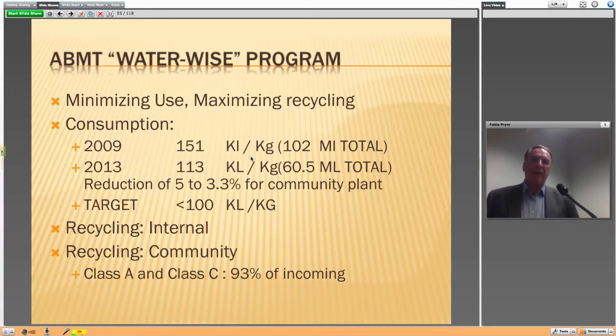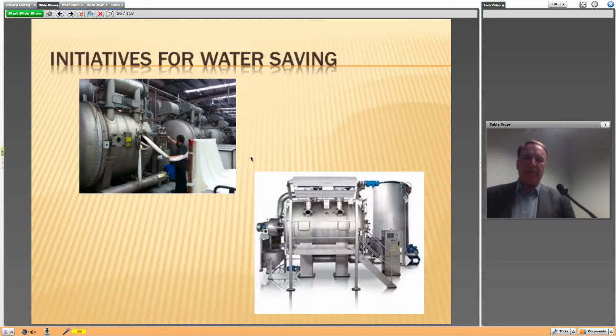It does a lot of recycling internally. It brings back water from membrane processing, and it's very important that in the Melton location, 93% of the water output from the plant is recycled into either Class A and Class C supply. Class A is important because it goes into residential and industrial use in the area, and the quality of this water is very important.